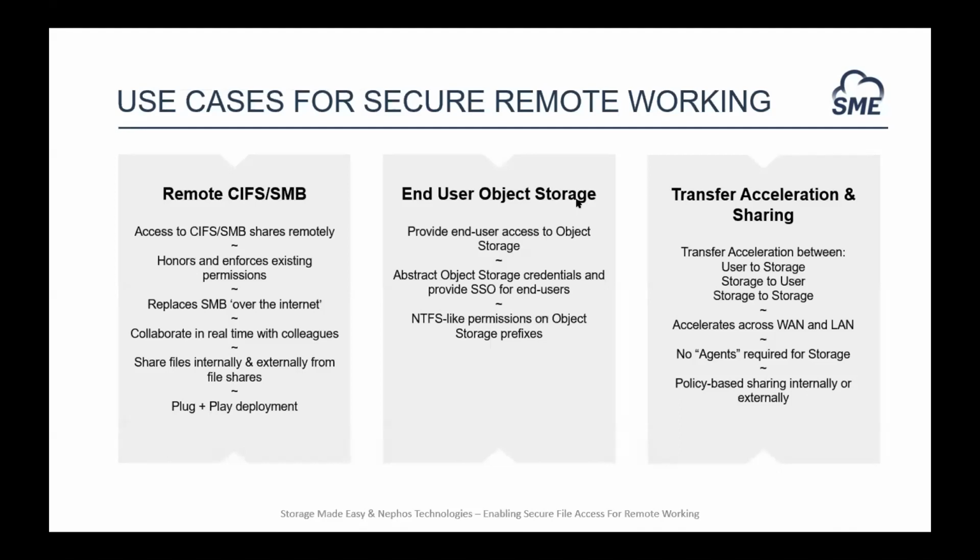We abstract things like the object storage credentials so that users don't need to know access keys, secret keys. They can sign in with their Active Directory credentials instead. And then admins and managers can assign NTFS-like permissions against those object storage platforms so that users only need to see what they specifically need to see on there.